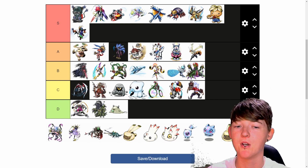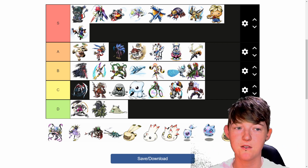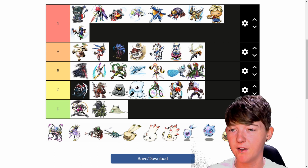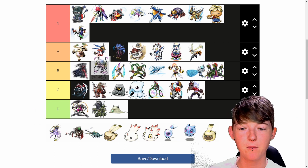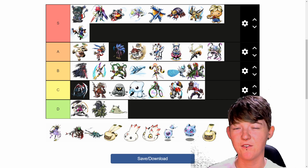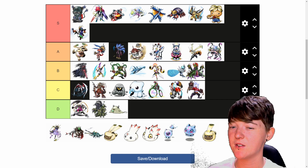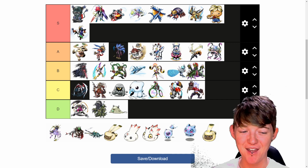Or Patamon to Angemon. If you didn't know anything about Digimon, you would not connect those two as the canon line. But it is. So, I think I want to put it in A tier. It would be S, but I've got a lot of S's, and I feel like I love everything I put in S tier more than this. Let's say A.5. I really like it.